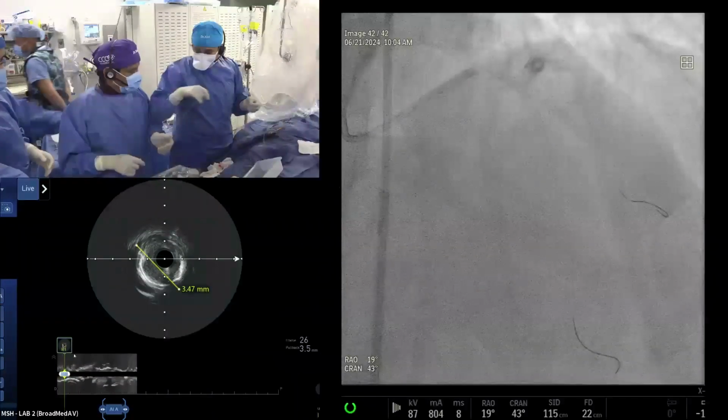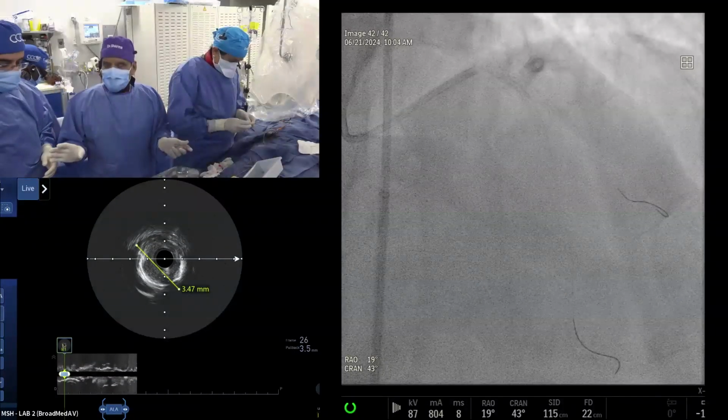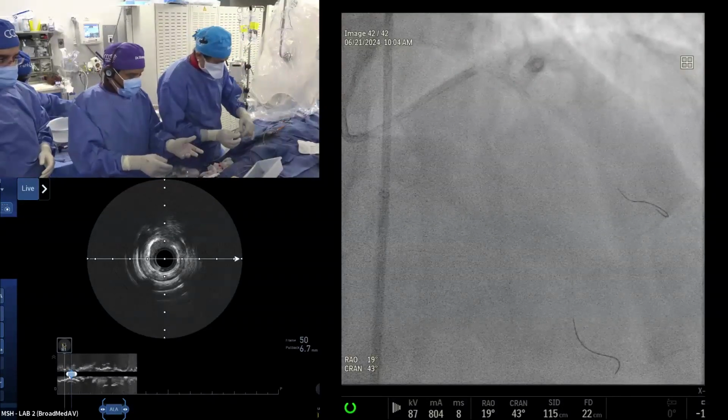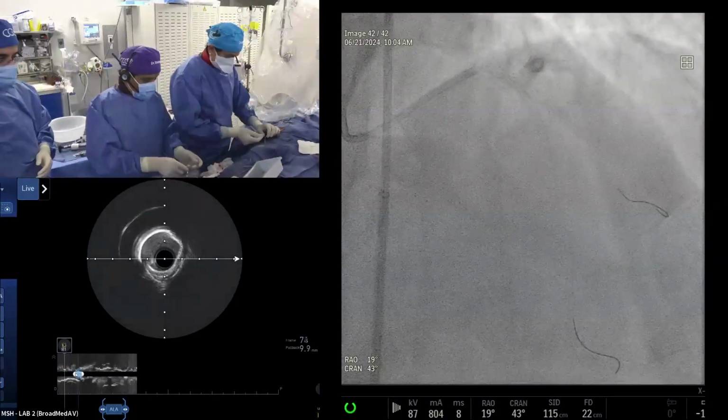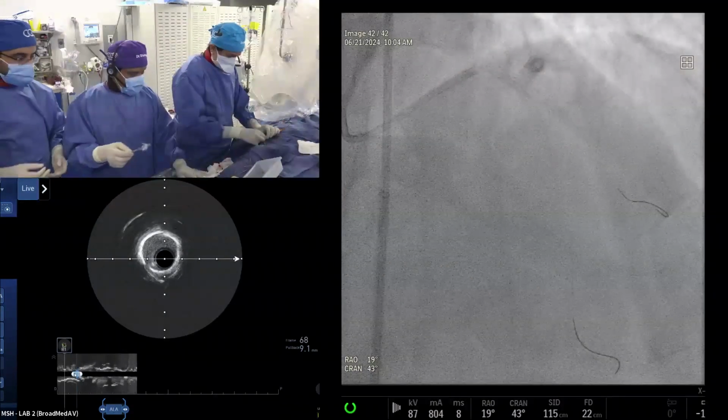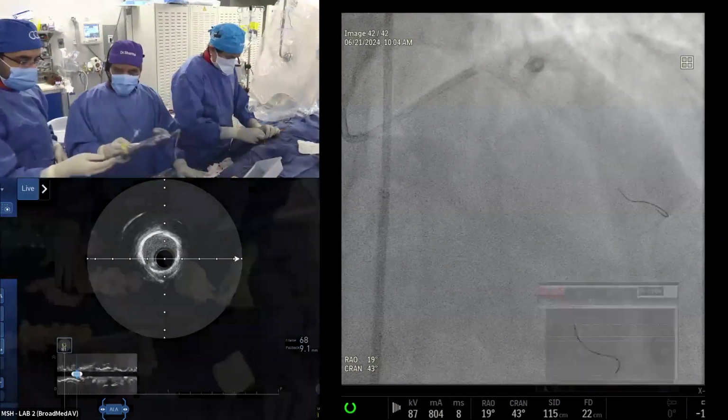Won't do anything. I'm just telling you. Get a 3.0 12 or 3.0 15 high pressure balloon also. Let's do the cut with that 2.5, because it's very, very circular. You saw that 360-degree calcium. Yeah, good. Don't open anything yet.